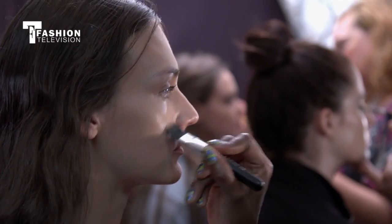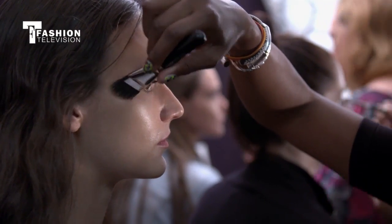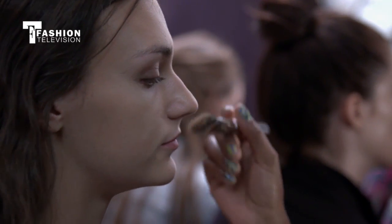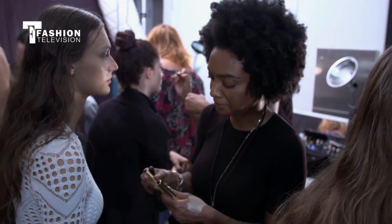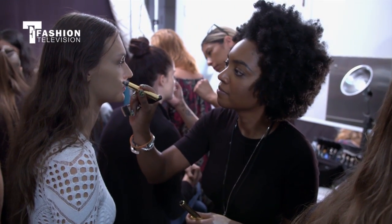Could you tell us a little bit about the techniques you used and the products? Yeah, so I use this MAC mini paint stick, which is this beautiful gray color. And then over that, I set it with two different types of gray eyeshadows. One's deep and one's a little more silvery. But we're also doing blush, this matte blush. The skin is matte and we're using this new matte lipstick, which goes on like a liquid cream and then sets in this completely matte tone.